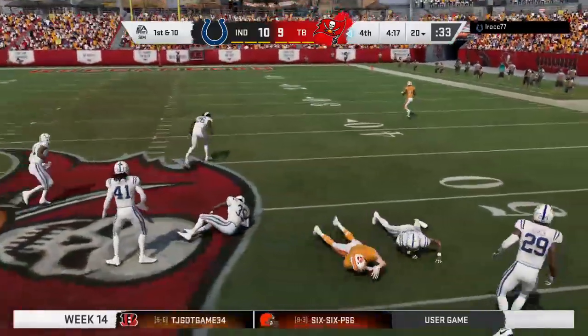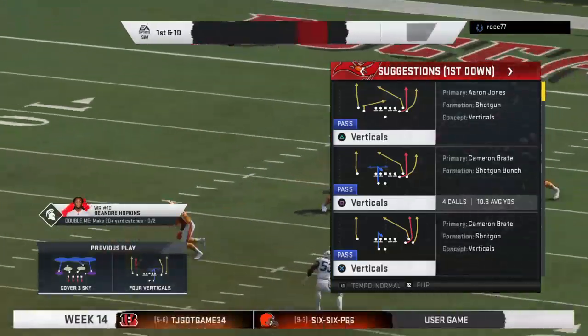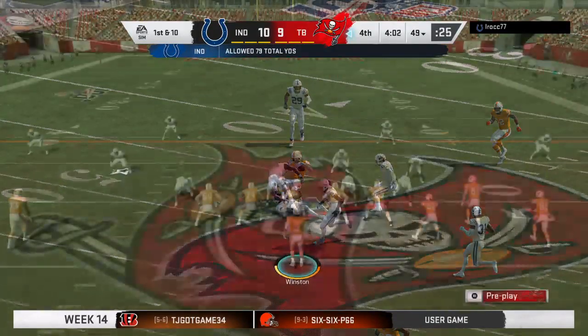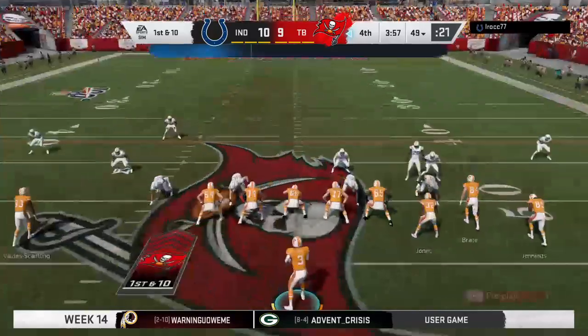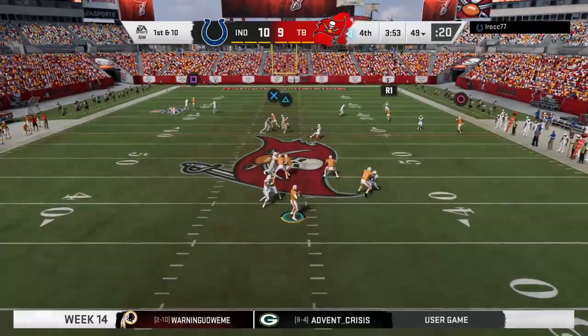Oh, this is taken in. It's complete. And they nearly get this all the way to midfield. Mark him down at the 49. He got 29 yards that time. Jameis now 6 for 6 since coming back out of the locker room. It's first and 10. Now Winston.